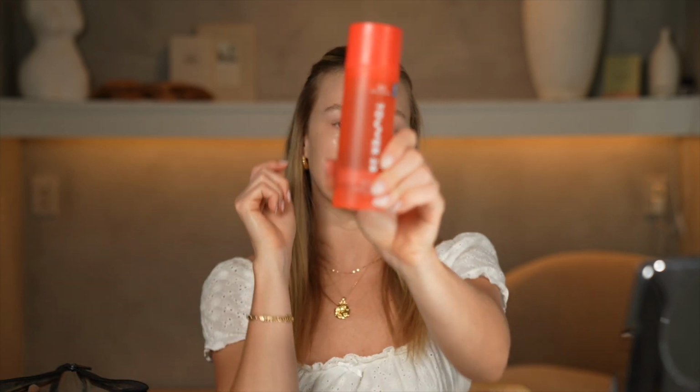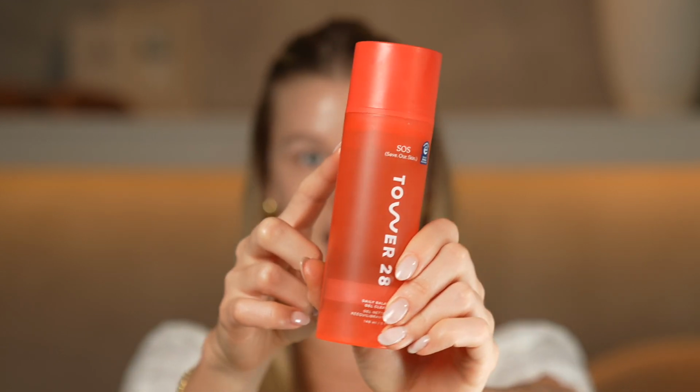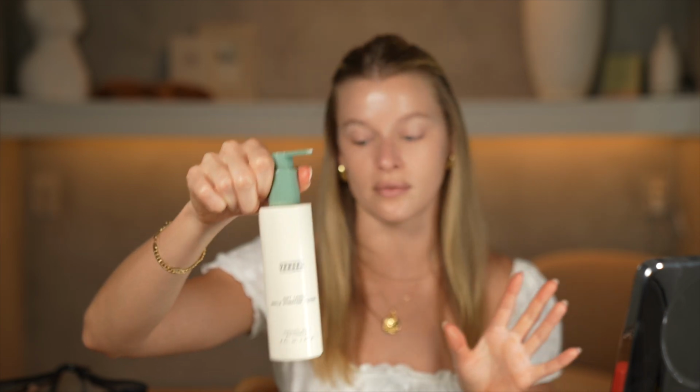This is the Tower 28 SOS, and I've been using it. Honestly, you can see I haven't used too much of it, so I can't say for sure. It's a little bit more for acne-prone skin. It's a little bit heavier in terms of the cleaning process than the one that I mentioned for morning and night. This is great for in the shower, morning and night. It's super, super soothing for the skin, so I really like that.